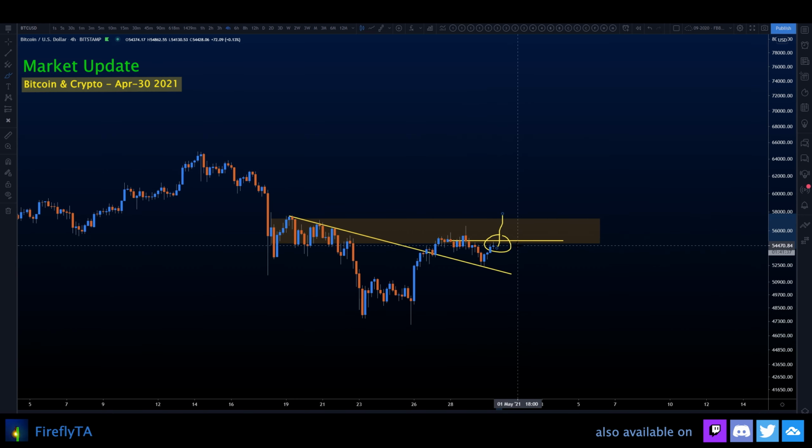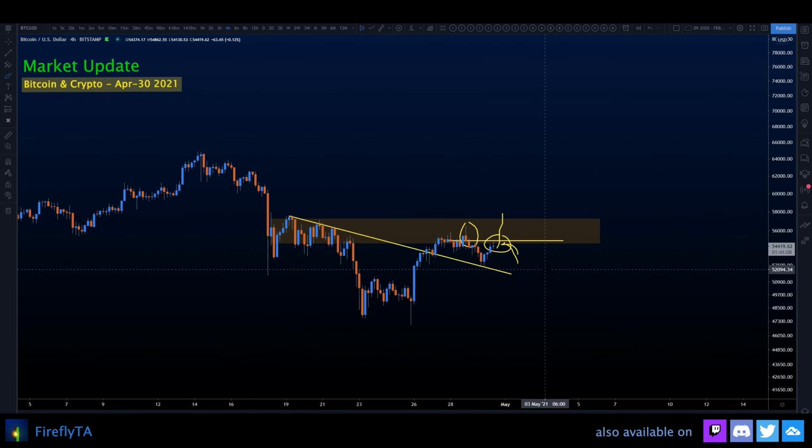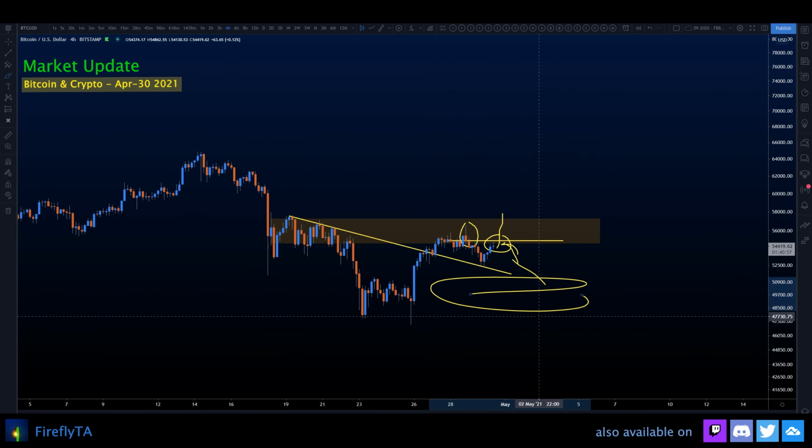If bulls don't succeed, and if they can't do this, and price starts rolling over here, or it gets rejected very, very drastically, like in this case, for example, then this entire structure will fall apart. A lot of people will get very bearish because retail is looking at this kind of thing. So yeah, the sentiment might switch very fast in this case, and we could see a bleed or even a strong move into the support range.